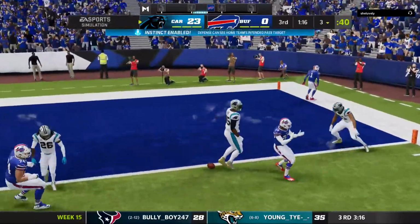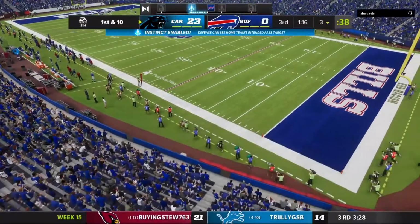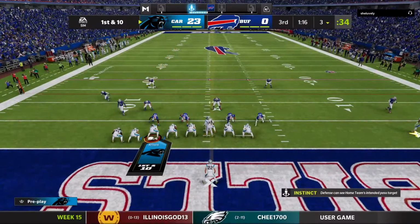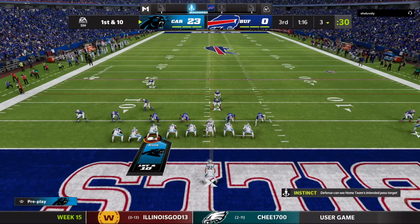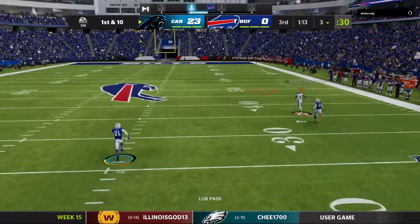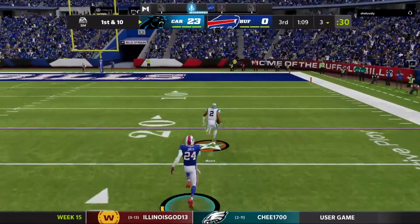And it's incomplete. They cannot convert, and they turn it over. They're turned away on 4th and goal. And this shutout is going to continue as the defense holds again. From his own goal line, Darnold, he's going to look deep for more. And got his man, complete.